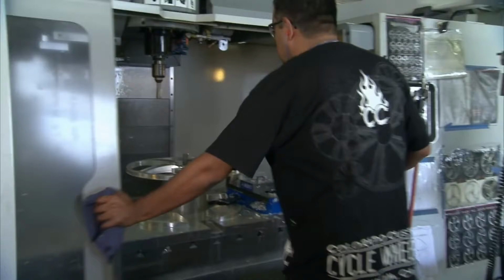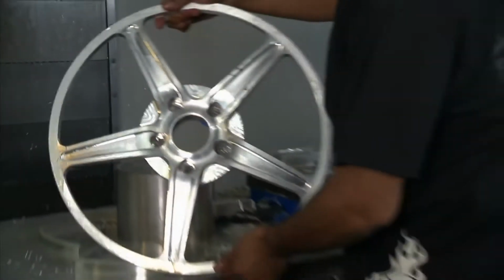Yeah, looks like the wheel's done. Let's pull it out of the machine and see what we got. Looks just like what we were looking for. I think we're ready to put them together.